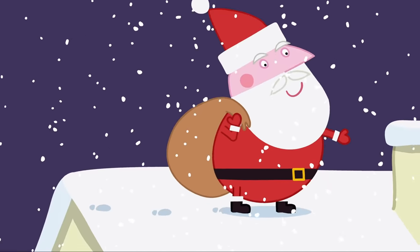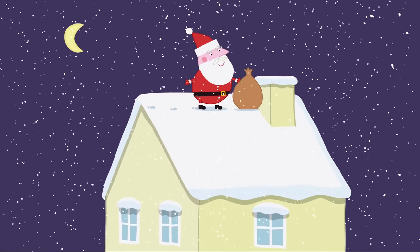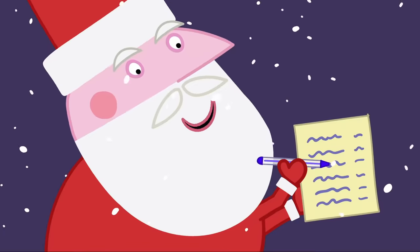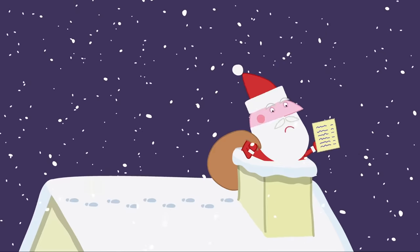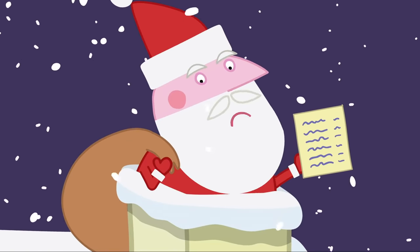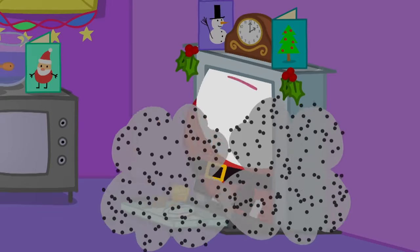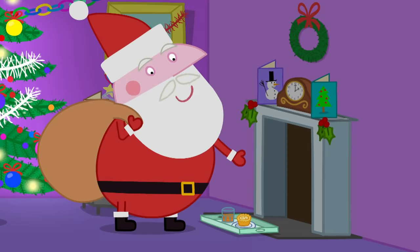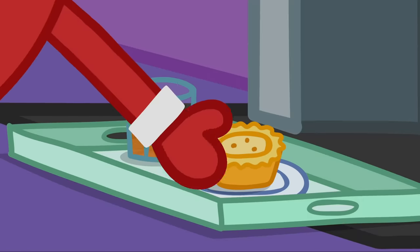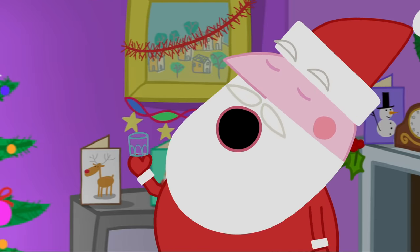It is Father Christmas. Ho, ho, ho. Father Christmas just has a few more presents to deliver. Peppa wants a yo-yo. George wants a train. Why do they make these chimneys so small? Oh, no. Father Christmas has lost his list. Why are these chimneys always so sooty? Ah, I see someone's left me a mince pie and a drink. Delicious. Ho, ho, ho.